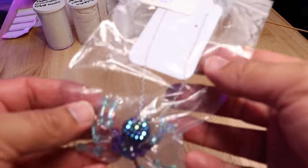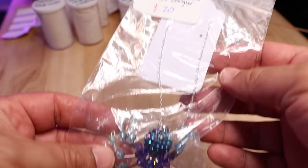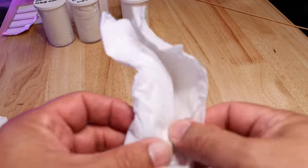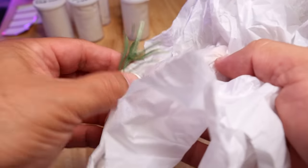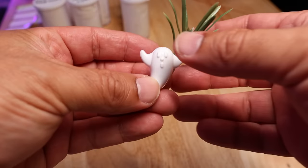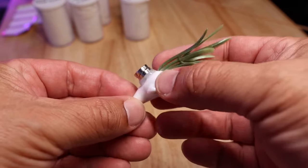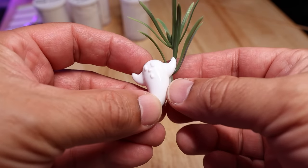And they sent me a little spider ornament here, a little chain. So that's pretty cool. My wife and I make these little guys too. All right, and we got a few little knickknacks here. Let's see what we got. Oh, very cool. Oh, that is too cute. That is a little ghost there with a plant on it, and it is magnetic to stick onto an enclosure. Definitely very cool. Gonna use that.